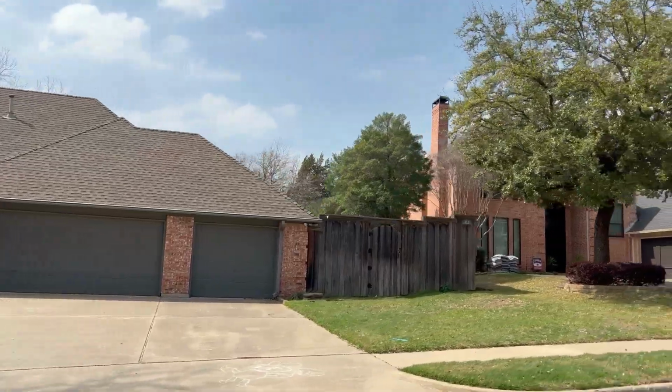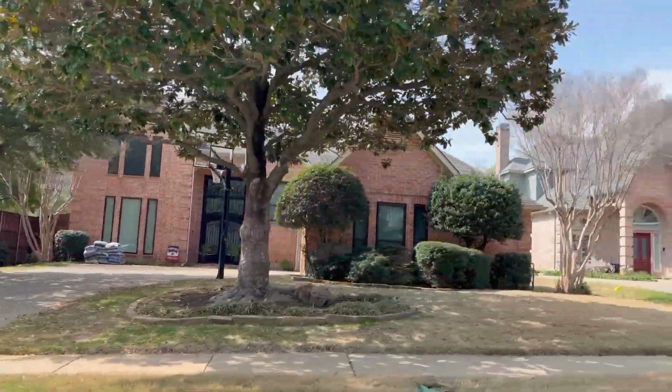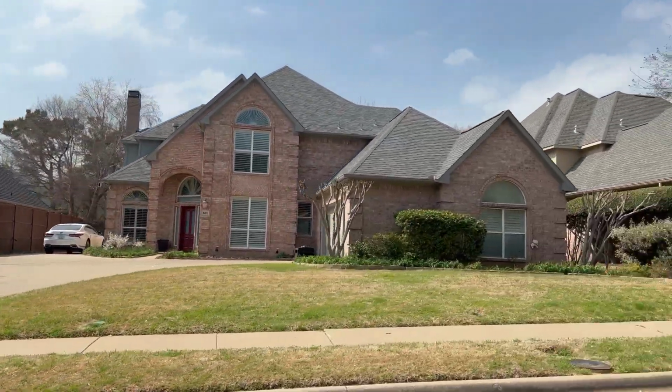They're gonna range anywhere from $700,000 all the way up to $1 million. There's actually nothing in the subdivision for sale right now, but if you are curious, we can do a deep dive on if anybody's gonna list soon. And of course, the kiddos in here are gonna go to Coppell ISD.